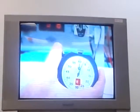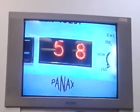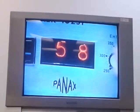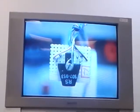It took just under 3 seconds to travel the distance, 2.9 seconds, and it was taking 58/200ths of a second to travel 2 centimeters, the length of the tape, when it passed the detector.